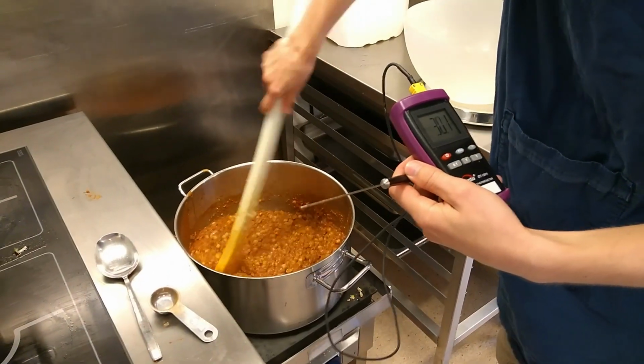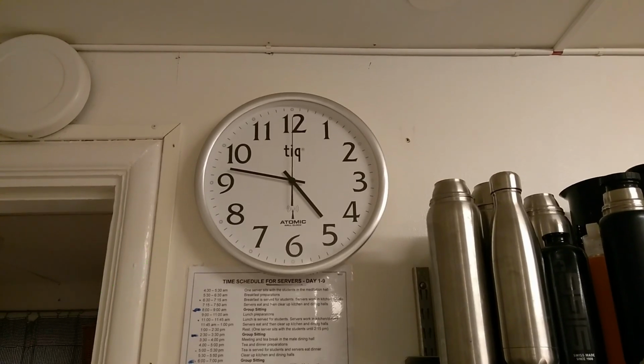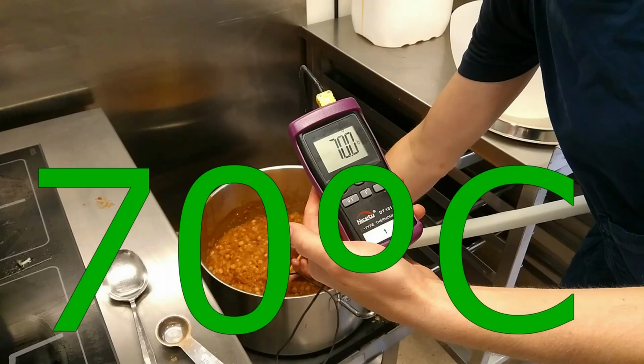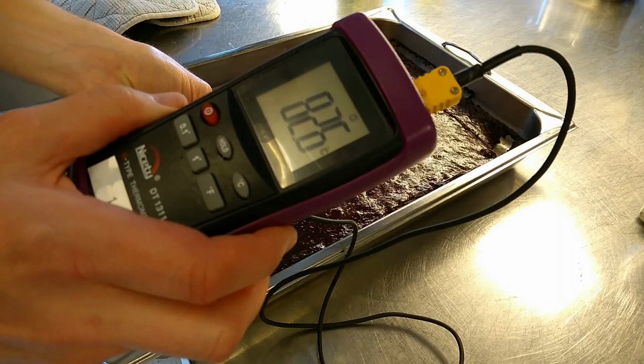When reheating leftovers, the key to safety is temperature. This is very important, but another important factor is time. For the food to be disinfected from potentially dangerous bacteria, it needs to reach 70 degrees for at least 2 minutes. This is our minimum threshold. Feel free to heat it further and longer. If the food is heated to 80 degrees, for example, it is disinfected in only 6 seconds.